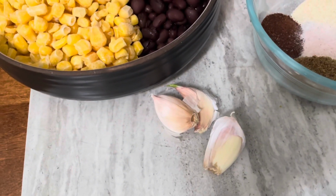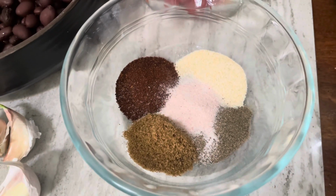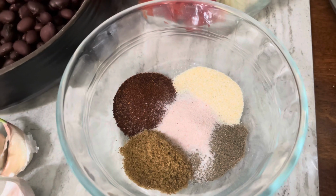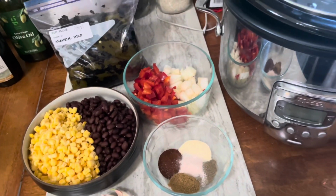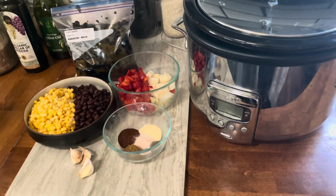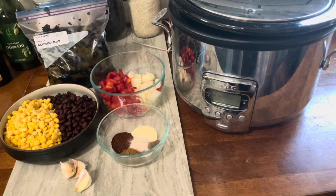I have 3 cloves of garlic. Y'all know I love garlic, so you can omit this or maybe use 1 garlic clove. And then for seasonings, we're going to be using some pink salt as well as black pepper. We have some onion powder over here, chili powder, and cumin. And I'm going to cook this low and slow for around 8 hours. And we are going to serve it with some local ground beef, as well as sour cream, guacamole, a little bit of cheese, and some tortilla chips.